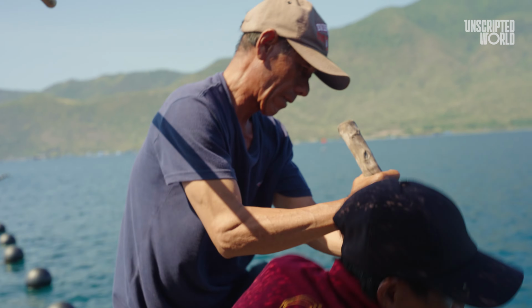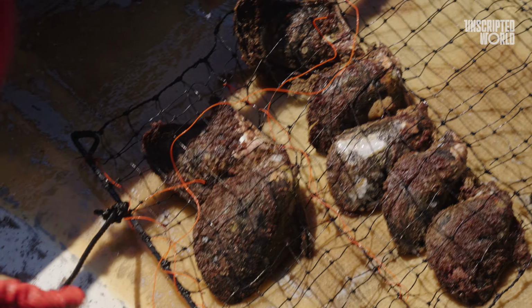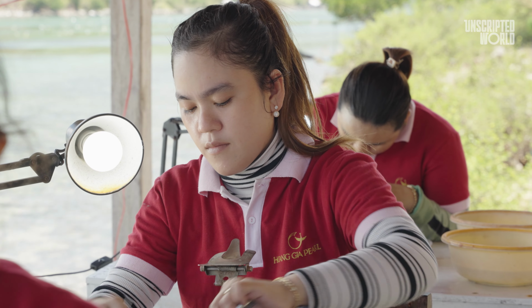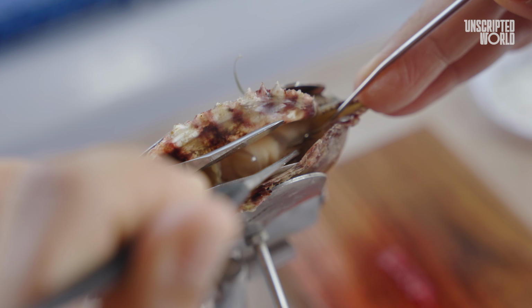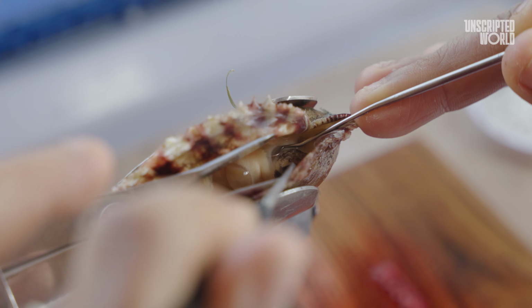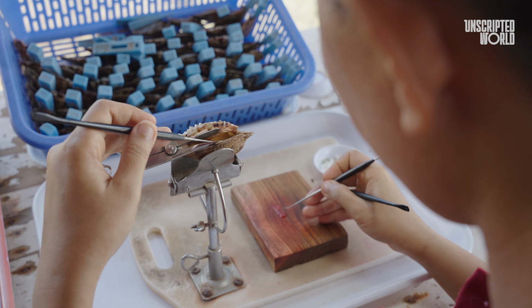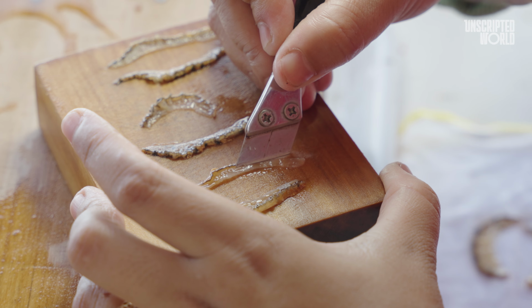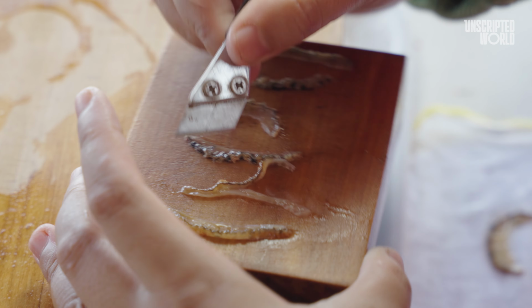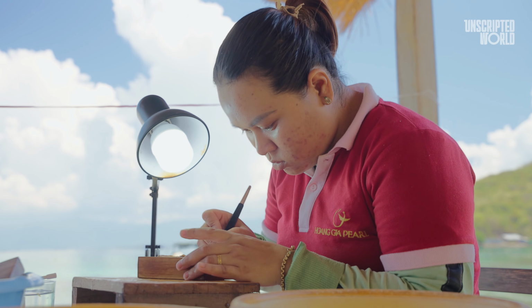They're taken ashore, where trained technicians carefully insert a nucleus and other materials into the oyster. The technician is demonstrating where the nucleus is implanted. She tears the oyster's gonads and injects the nucleus in the middle. She then adds pieces of mantle tissues from mollusks under the nucleus. These tissues are essential to the pearl quality, and without it, the oyster won't produce any pearl at all.